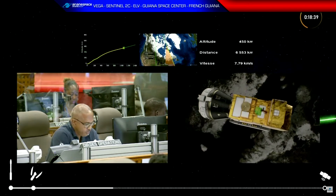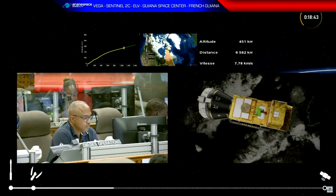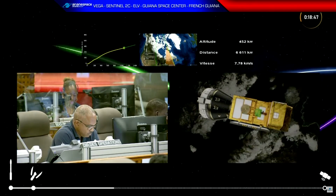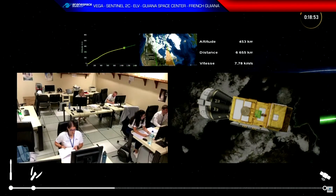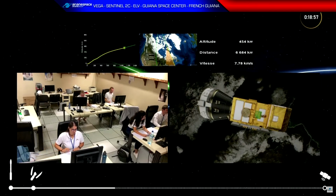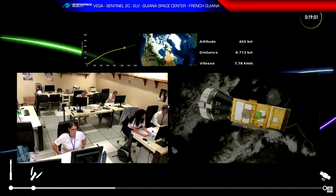So why are we switching the engine off now? So the AVUM has placed Sentinel-2C on an elliptical orbit, the shape of an oval, if you will, and now the altitude of the launcher is naturally rising. So when reaching the top, the maximal altitude of the elliptical orbit, the AVUM will reignite to circularize the orbit at its final altitude.